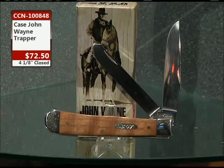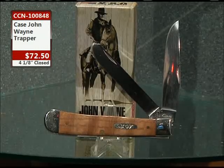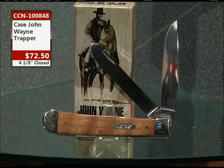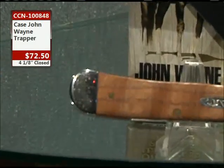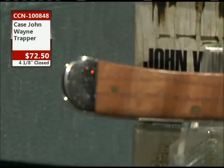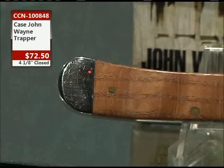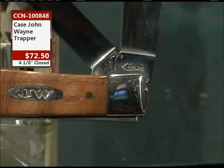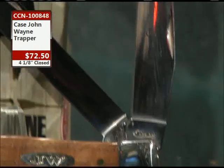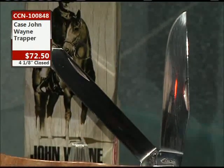Here's the Case John Wayne Trapper. Now, I got to tell you folks something. I grew up with John Wayne, and, you know, he'd made a whole ton of movies by the time I was born. But I promise you, if I couldn't see John Wayne on the bottom of that box and I see that man sitting on a horse, nobody sits a horse like John Wayne. And there's the Case knife, the John Wayne Trapper. Got JW right there on the shield.